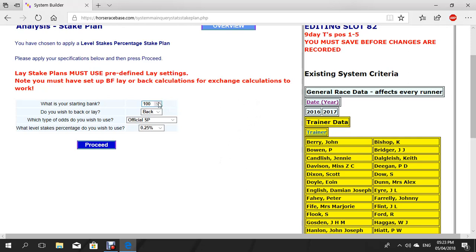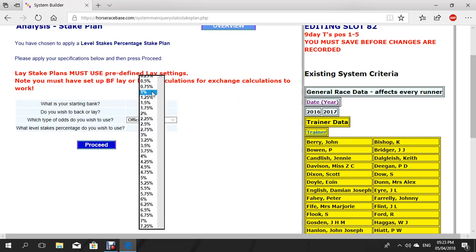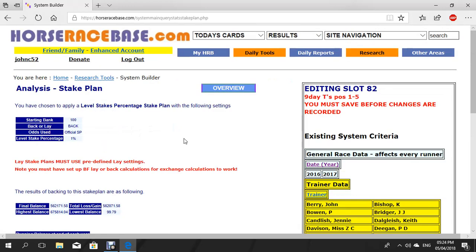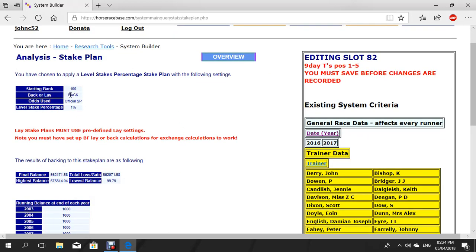We recommend a 100-point bank, which I recommend to start with £100, and we recommend 1% of that. And we're going to check them back, obviously, at official SP because that's just on the record. Unlike Betfair and all the rest, there's no arguments, it's on the record. So we click, double check 100, 1%, back official SP, proceed, and as you can see, it confirms that 100 back official SP 1%.